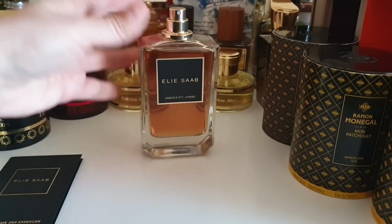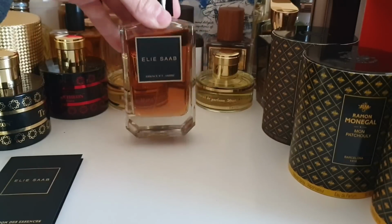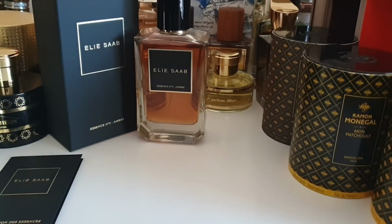That was a fail. That was another fail. You get the drift. So the bottles are quite heavy, sturdy, really good quality stuff. The scent-wise, they're excellent. As I said, some of them better than others.